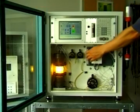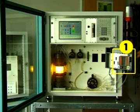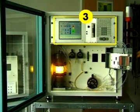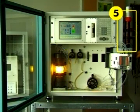The DaphniaToximeter includes the following main technical parts. Firstly, measuring chamber containing the Daphnia. Secondly, observing camera system, CCD camera. Thirdly, PC screen and keyboard with integrated mouse. Fourthly, algae fermenter for feeding the Daphnia. Fifthly, cross-flow filter against blockage of the chamber tubes.